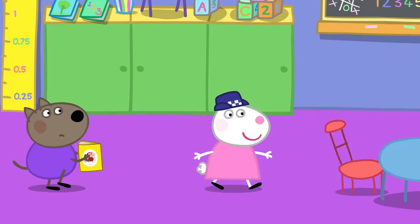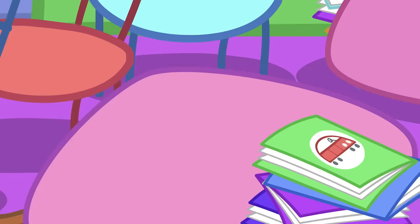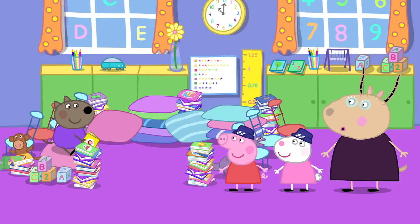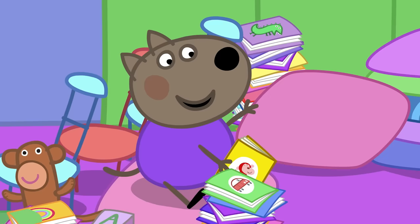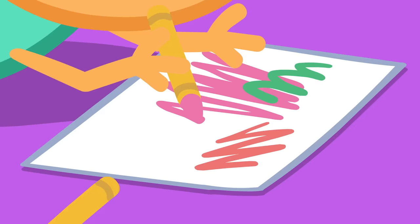Peppa and Susie have made a pretend police station so they can ask everyone questions about the missing pen. It's made from books and pillows. This police station doesn't even have doors. It's a nice place to read, though. Peppa and Susie are asking everybody about the special pen. They've brought Candy Cat to the pretend police station.